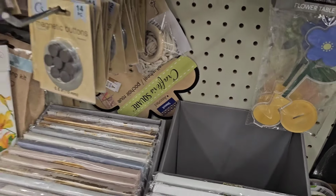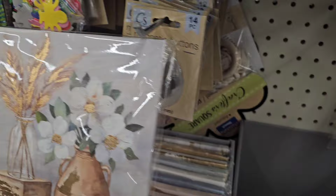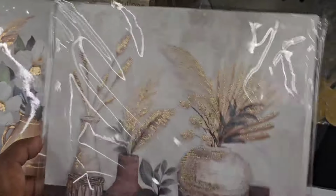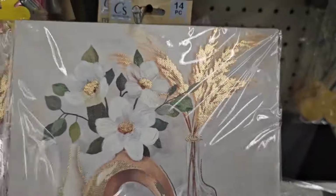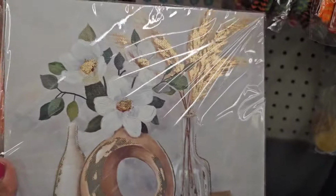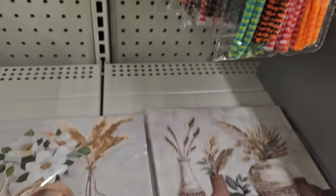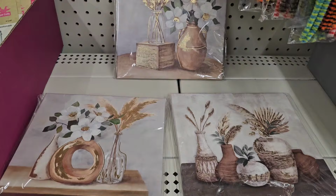Then when I showed these yesterday, when I found them and I showed these, I found this one and I also found this one. But the one that was missing from this set was this one. This was the missing one that was missing to complete these three of them. So these here are the three of them. And those are really, really gorgeous.